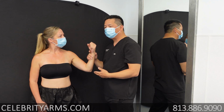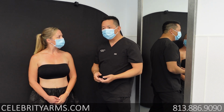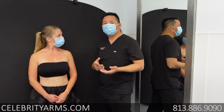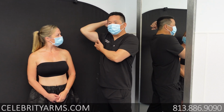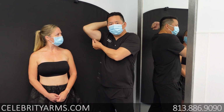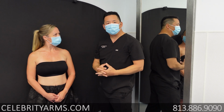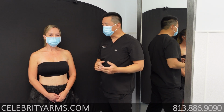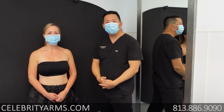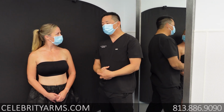But we're going to use the Renuvion today because as women get into their 40s, the skin does become more lax. And if we don't use the Renuvion, that skin will, when it retracts, leave a little bit of looseness right here with a little bit of wrinkles. So the Renuvion's been a really nice addition to getting that skin tightening for women in that 40 on up age range, or even younger if they've lost a lot of weight. So anyways, that's what we're going to do today.